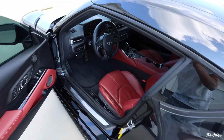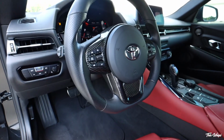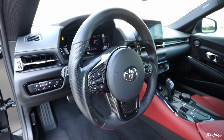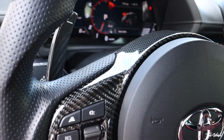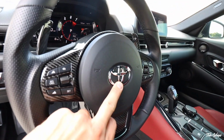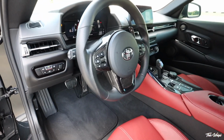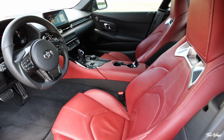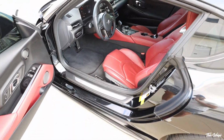I really haven't done anything to the interior. I just changed the steering wheel because I could not stand the stock steering wheel. This is a custom made wheel by Aza Auto Wheel, and I also did the Keys Motorsports custom carbon fiber paddles. Aza Auto Wheel threw in some carbon trim on here. I would like to change this out to black or something. It's just kind of gaudy, or just get rid of it altogether. Still haven't quite decided how to do that. This is a launch edition, so I do have the darker red interior, which, dude, on the black, it's mental.